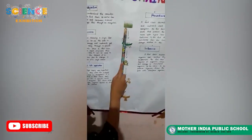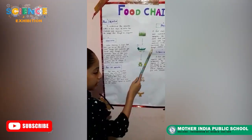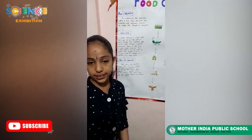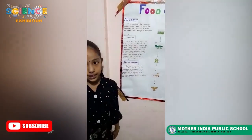If the grasshoppers were the producers, then what would happen? These 4 animals would die because they wouldn't get any energy. So that is the importance of the green grass in this food chain.